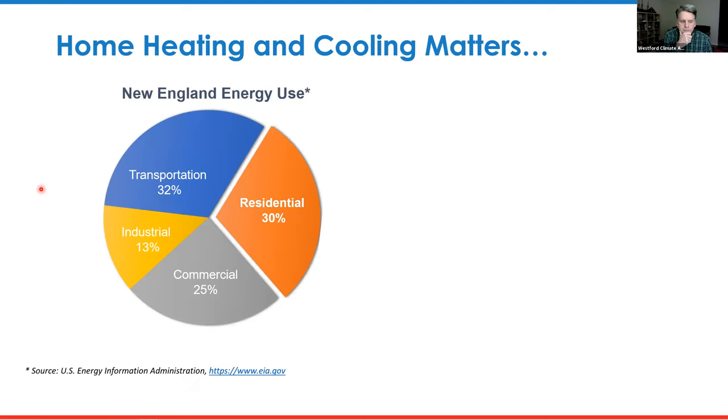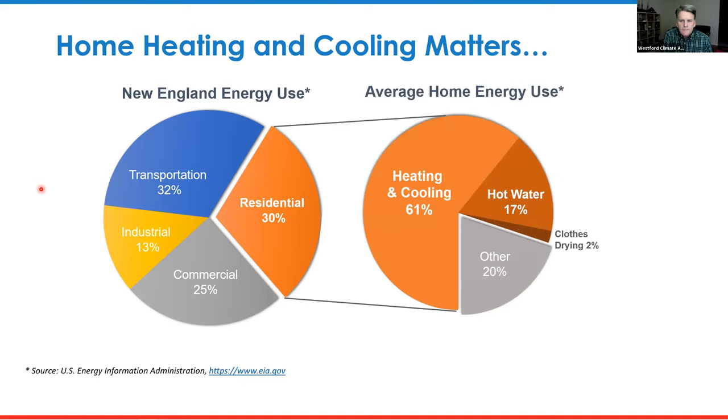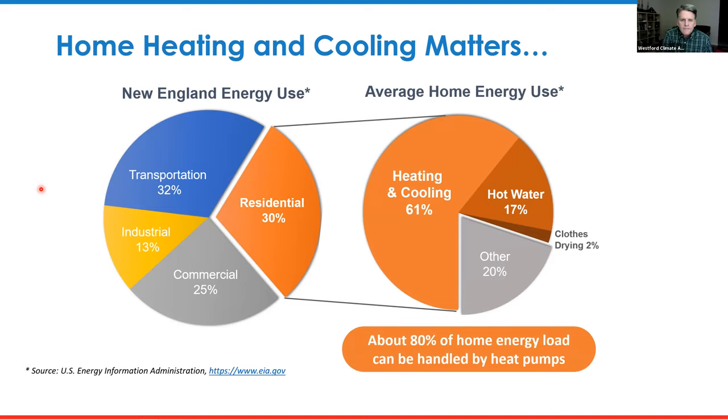Home heating and cooling is important. This chart shows the overall energy use in New England, and you can see that fully 30% is associated with residential buildings, and this does not include our transportation or cars. When we break that down, about 61% is for home heating and cooling, 17% for water heating, and about 2% for clothes drying. Those are all applications for which heat pumps can be used. So about 80% of the energy used in our homes could be supplied through heat pumps.